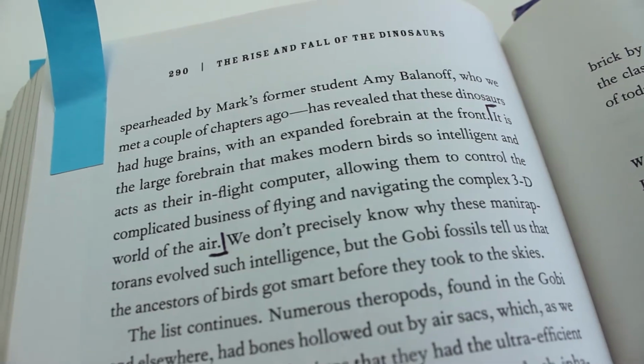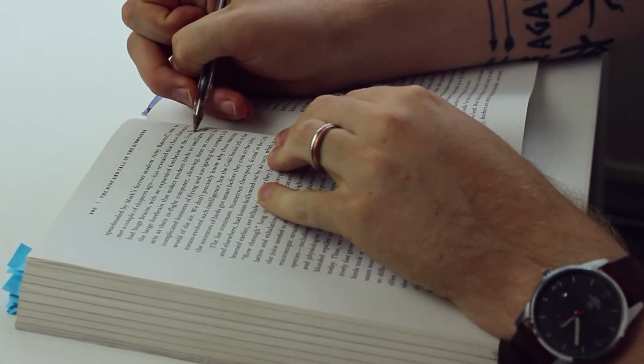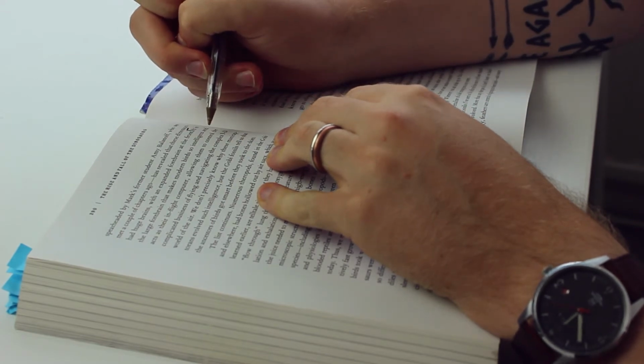Some people will use nice highlighters that make their books look really pretty, or other people like me, and I'm not saying one is better than the other, I just use a pen and make a little dash at the start. Not a dash, what's this shape? Like a little right angle at the start of a sentence, and one at the bottom wherever that sentence, paragraph, or quote finishes.